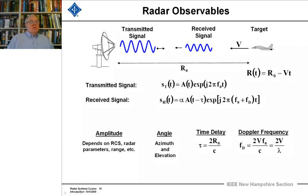And then what do we receive? Well, we don't receive the full signal back. It's attenuated. It's delayed in time because it takes time to go out and back. The delay time is tau, so you have to subtract that off. And then there's this other thing. The frequency of the signal we transmitted has changed. And that is due to a principle called the Doppler effect.